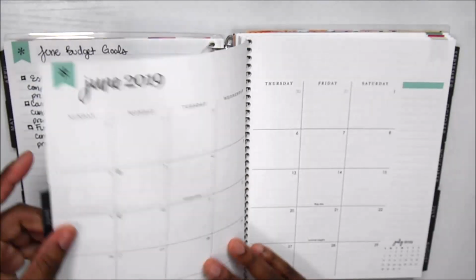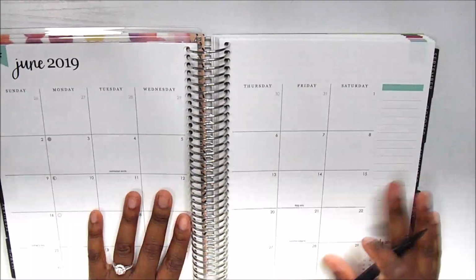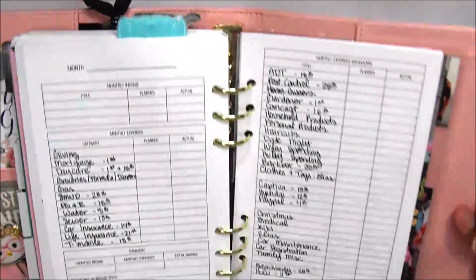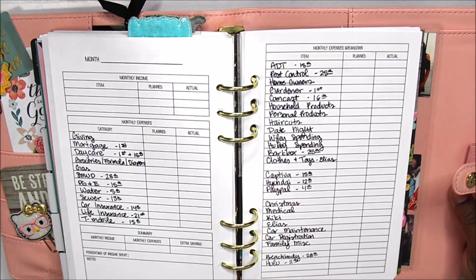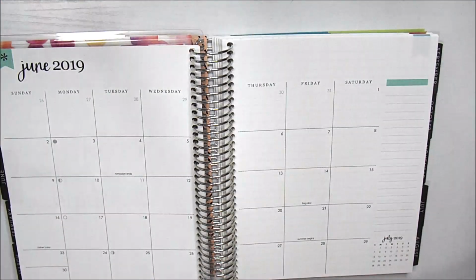So let's get into planning out the actual money stuff for this month. Alright, so I grabbed my A5 planner. You guys have seen this before, but this has our bills and what dates they're due. So I like to keep this next to me when I work in this Erin Condren. So I'm going to put that to the side.